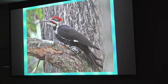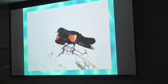All of these woodpeckers are cavity nesters, so they need dead or dying trees so that they can drill a hole for their nest. So I'll talk about why snags, dead trees in your yard, can be attractive to birds like this that are cavity nesters. Let's talk about blackbirds now.